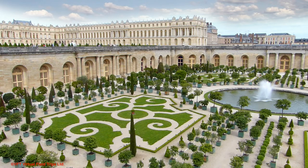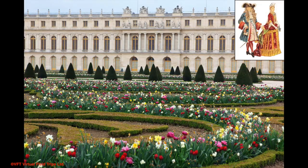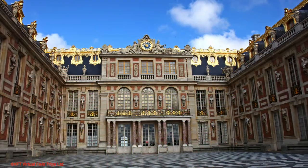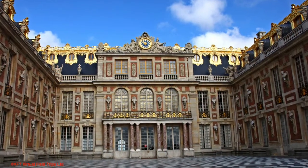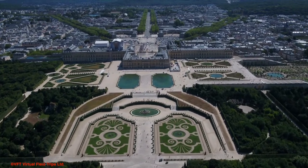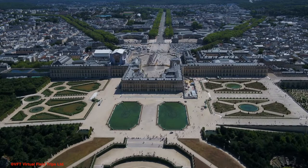If you follow this road out of the city, it will take you to the last royal palace in France, called the Palais at Versailles. It was built by King Louis XIV, the Sun King, more than 300 years ago. This palace is now Europe's largest. It took 50 years and 40,000 workers to build Versailles.